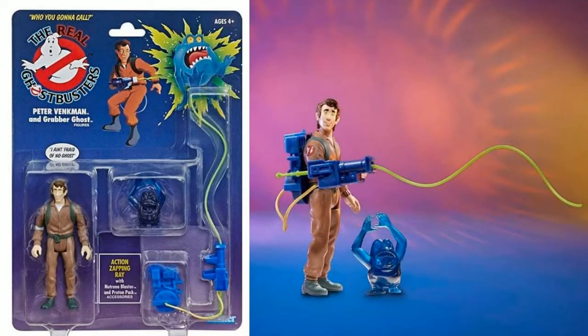So the first one we're looking at here is Peter Venkman in his brown jumpsuit. He comes with the Grabber Ghost. The figure looks fantastic. I had this entire series as a child. I had the full set, so I loved my Venkman in his brown jumpsuit. The proton packs for all the figures are exactly the same, they just have different coloured proton streams. Venkman's one is green. The Grabber Ghost is pretty cool. It's a little translucent blue figure, so you can have fun zapping that. You don't get any traps with them, but it looks exactly as it did when I was a kid.